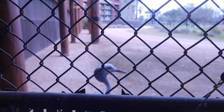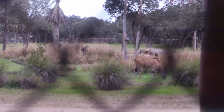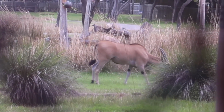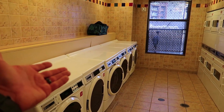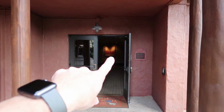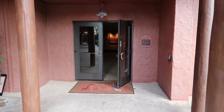There's a window out here that looks out from the laundry area onto the savannah, and you can see there are animals out there. There they are. Well, there you go. If you came here to do some laundry, you could look out on the savannah and see some animals. You can see the sign for Simba's Cub House in there. We just came out of the Zebra Trail back to where we were before.